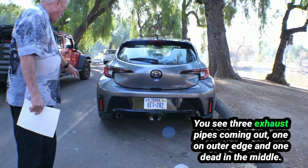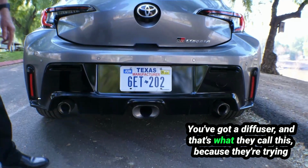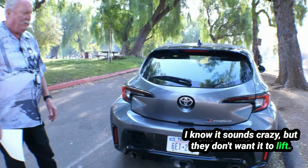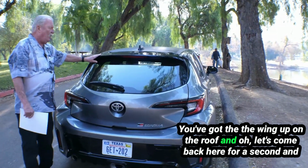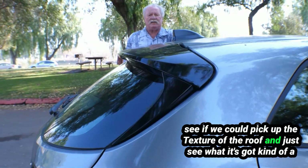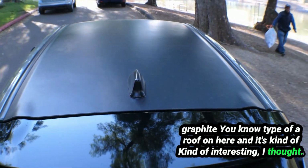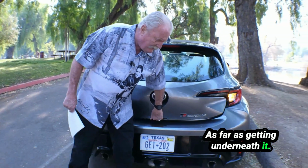You see three exhaust pipes coming out, one on each outer edge and one dead in the middle. You've got a diffuser, and that's what they call this, because they're trying to control the air that's coming underneath this car. I know it sounds crazy, but they don't want it to lift. You've got the wing up on the roof. Let's come back here for a second and see if we can pick up the texture of the roof. It's kind of a graphite type of roof, and it's kind of interesting, I thought. It was done intentionally as far as getting underneath it.